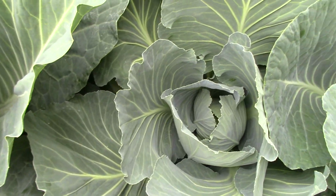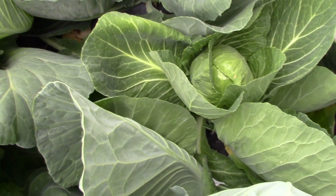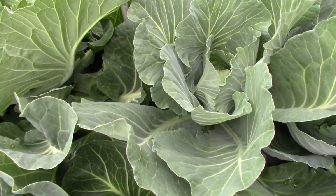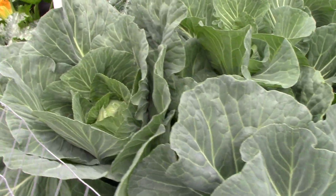But this large one is doing okay. This large one is doing okay. This little one is doing good. And I think the large ones back there are doing okay too. Move on over here to the zucchini.